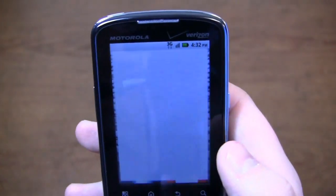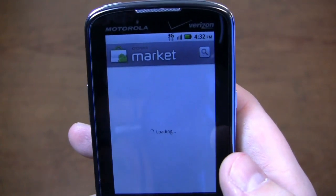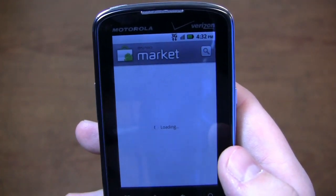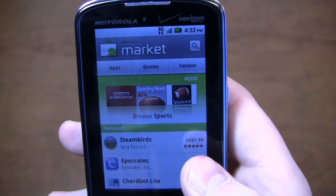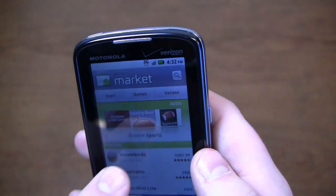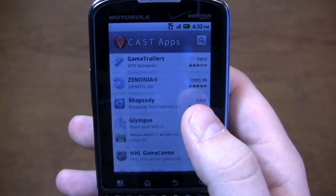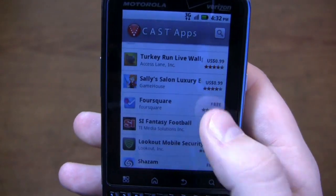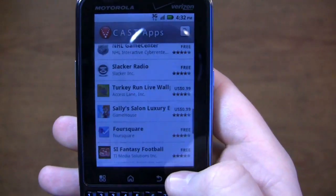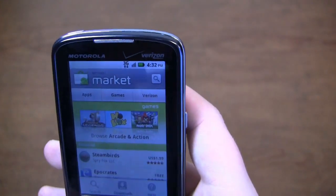Let's have a look at the Android Market, and you can see, again, if you're coming from an older Android device, the market's changed a little bit, not too much, unless you're coming from way back, like Android 1.5 or 1.6. You see the Verizon tab up here, which will give you some recommended apps from Verizon. We'll scroll down through those. Mostly VCast stuff. A couple of other ones, Slacker Radio, Foursquare, Shazam, things like that.